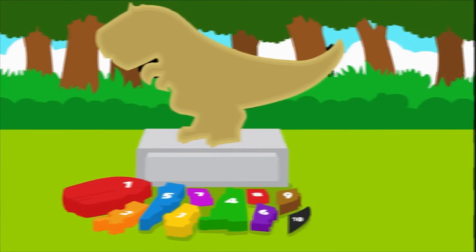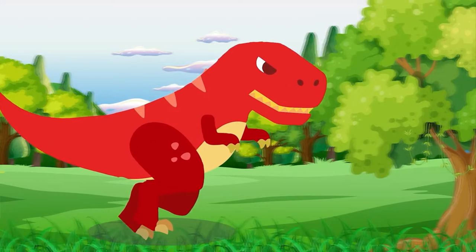Look over there, what's that? You can tell my name by putting this puzzle piece together.